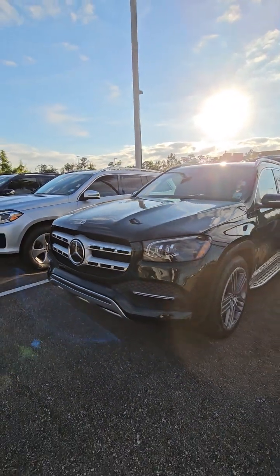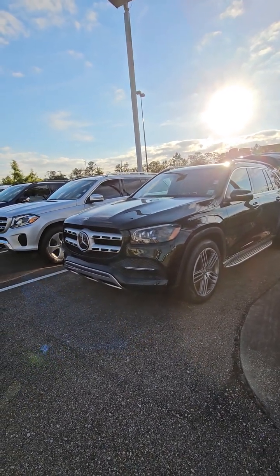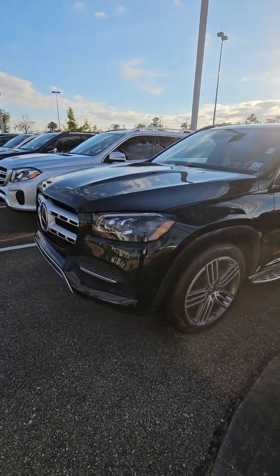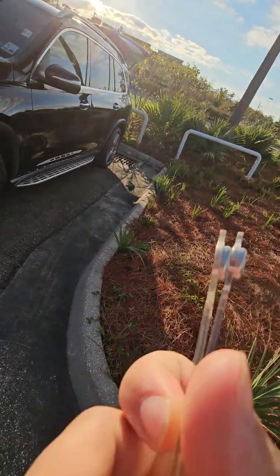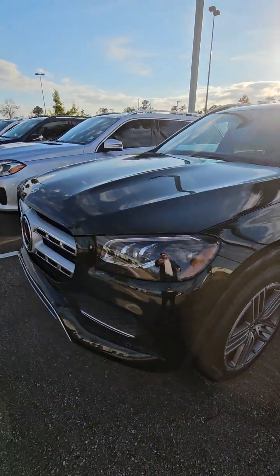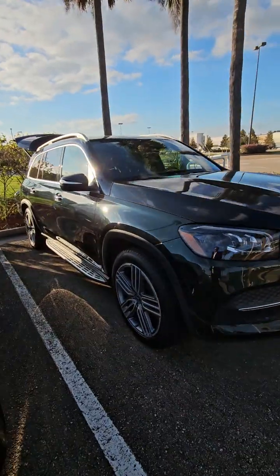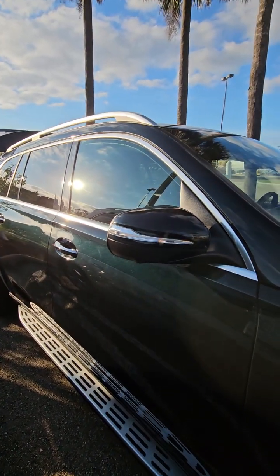Also, I just wanted to show you a little walk-around video of this GLS 450, and then I'm going to take a little walk-around of the GLE 350 as well. Now, this is the GLS, my bad. This one here is actually a 2021, and as you can see, it has this beautiful black exterior, lots of chrome trim on that grille there, as well as the door handles, the roof rails, your side steps here, and also around your windows.